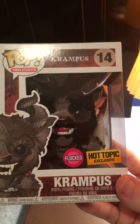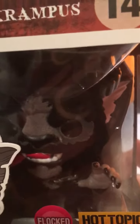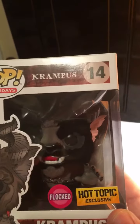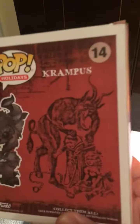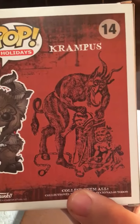Next thing this weekend, we went to Hot Topic and got lucky enough to find a Hot Topic exclusive Krampus, the flocked version. If you don't know what flocked means, it means he's got fuzzy, sort of velvet hair on him. It's really cool. And if you can see back there in the back, he's got a little basket with a little blonde-headed boy, because Krampus is like the evil part of Christmas. He comes and takes the children at Christmas. Back art's pretty crazy. So there he is, stealing some little kids. I mean, that's just wild. So yeah, picked up Krampus, so that was pretty cool.